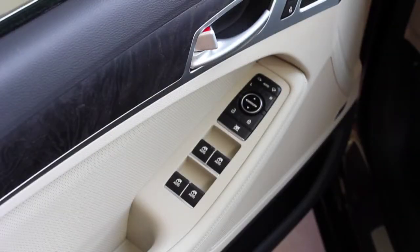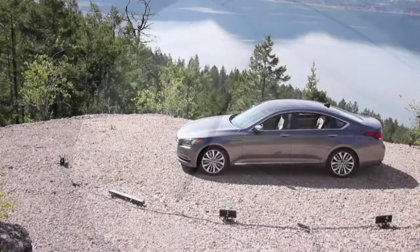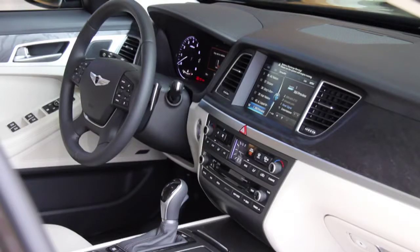All but the base models come standard with gorgeous Napa leather. The luxury trim will most likely be the volume seller, and for $48,000 it gives you a heated steering wheel, ventilated front seats, panoramic sunroof, and genuine open-pore wood accents.